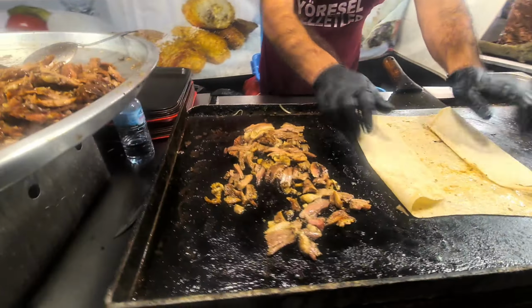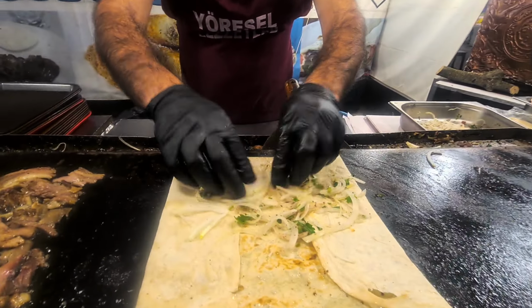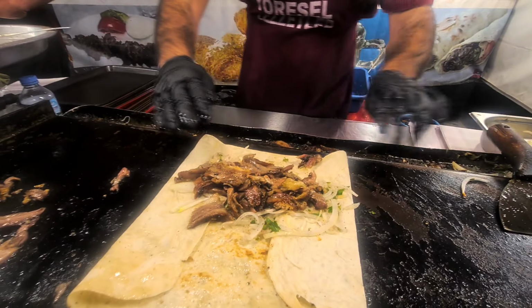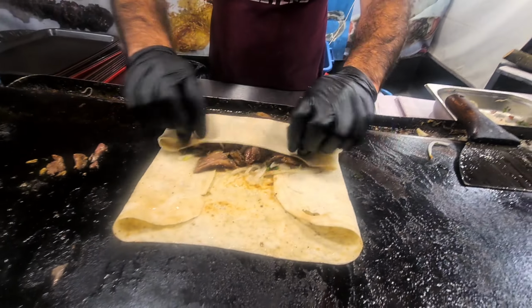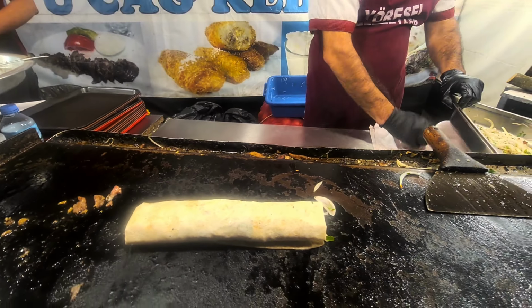Let's see how they're going to do it. They're going to get very big. This is fried. Onion goes in it. If you don't like it, you can tell them. But the onion has a couple of different spices inside it. Just rolled like this. 100% natural lamb.